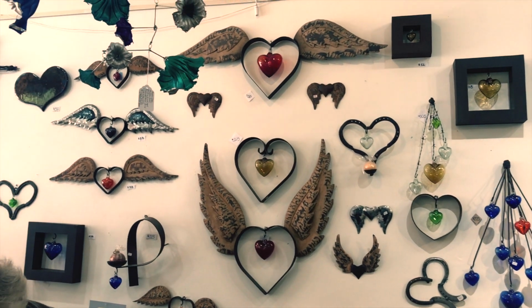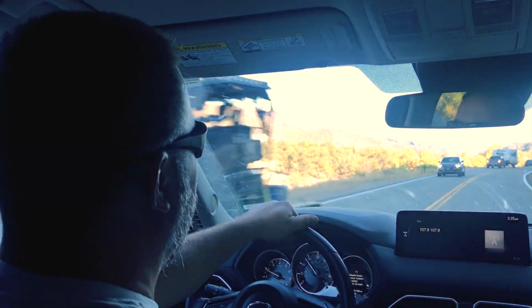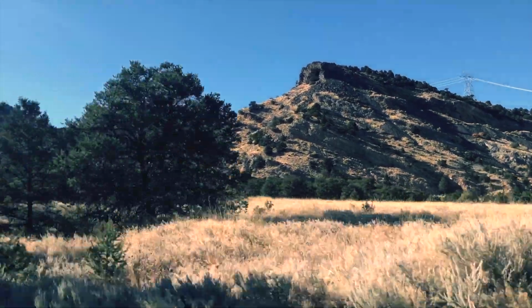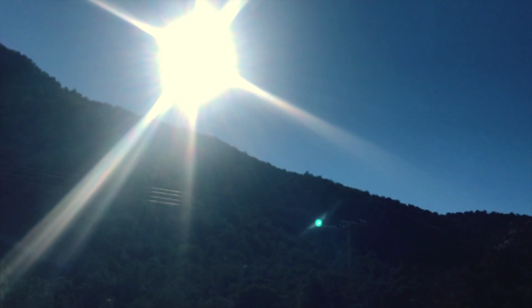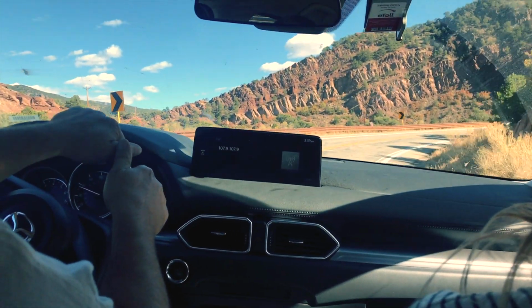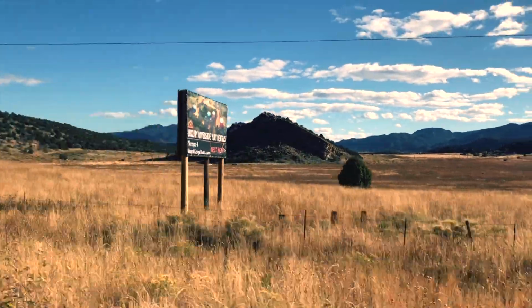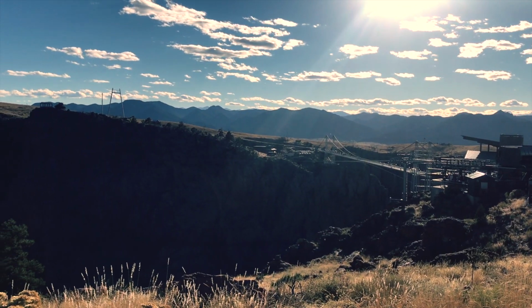And after a quick little picnic lunch, it was time to get on US 50 and head into Canyon City and go see Royal Gorge and Skyline Drive. We are at the Royal Gorge Bridge today, but I'm not going on the Royal Gorge Bridge. I'm gonna enjoy it from afar, as it was meant to be.